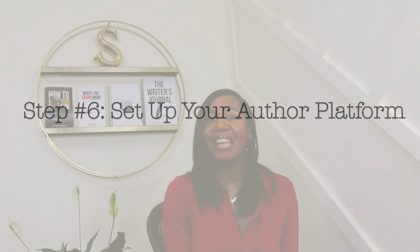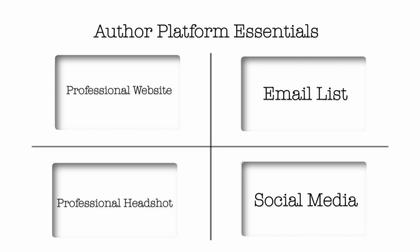Step number 6, set up your author platform. So think of it as establishing your professional presence online. It requires 4 essential elements: a professional website, an email list, a professional headshot, as well as a social media presence. Think of these as the foundation that will support your book success as well as your long-term growth as an author. Each element serves a very specific purpose. Your website acts as your home base. Your email list builds direct connections with readers. Your headshot establishes professionalism, and social media helps engage with your target audience.